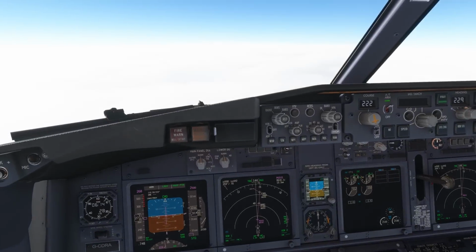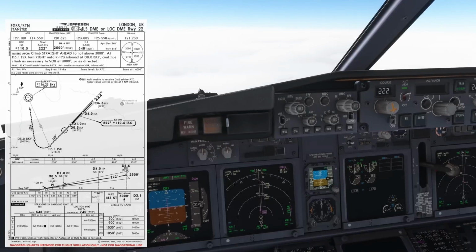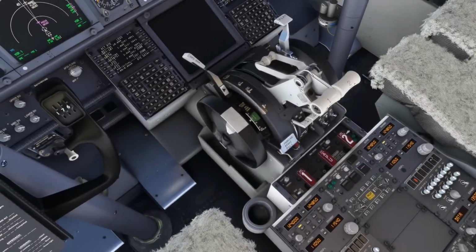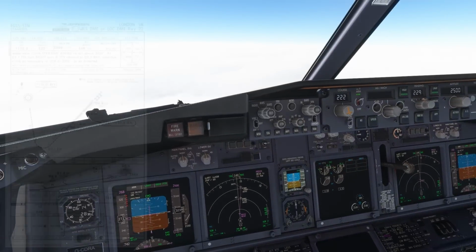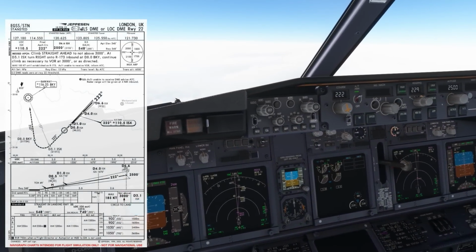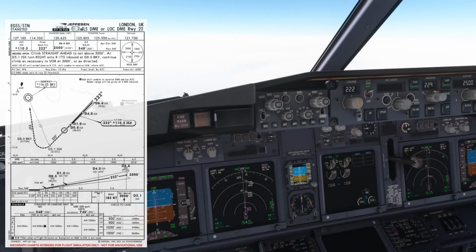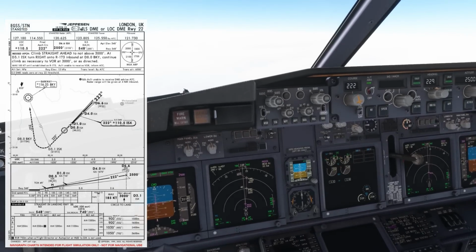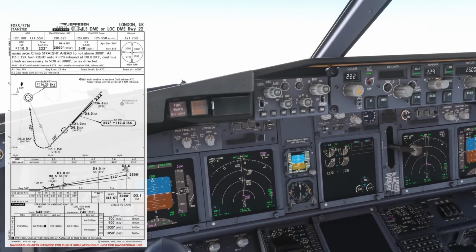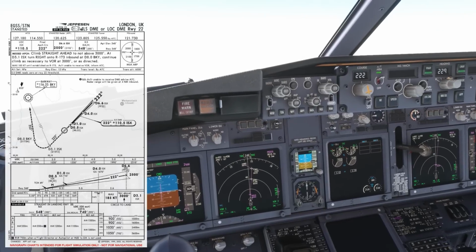For the ILS itself then, it is plate 31-2, frequency is 110.5, and again we'll just check we have that tuned up both on nav1 and nav2. Final approach course is 222, aerodrome elevation is 348 feet. We'll join the ILS as we discussed at 2,500 feet. That takes us down to the MDA of 458, which we've already got set there on the PFD. It's a Cat 1 minima.